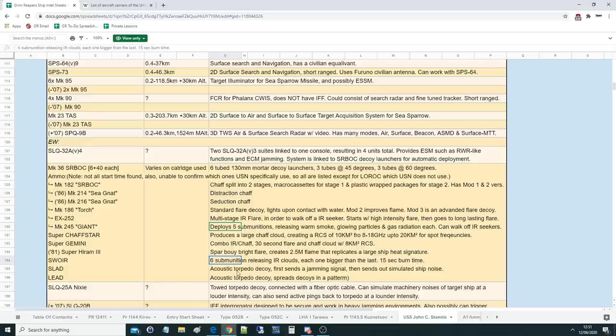SLAD, acoustic torpedo decoy, first sends a jamming signal, then sends out simulated ship noise. Is this something that's dragged, or is something that's shot off? Do we know with SLAD? I think this one's just shot off. Roger. LED, I don't know how you want to say it. Acoustic torpedo decoy, spread decoy in a pattern. Is that, again, a vehicle that's sent off, do we think? Yeah, I think this is the same as the last one. You just throw something off the ship, roughly.